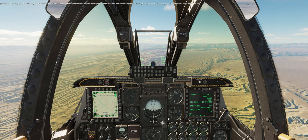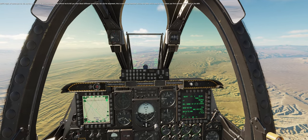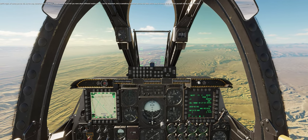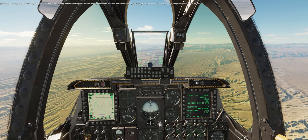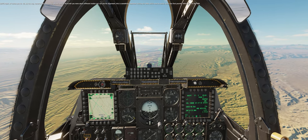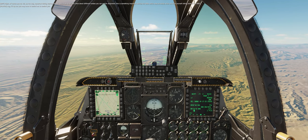Oh hey, by the way, during startup tomorrow, please remind me to tell you a little bit more about the different modes you can use for alignment. This is something important during the QRAs, where you may even find yourself on alert in the AOR. Raj, I'll try. But you may have to remind me to remind you.